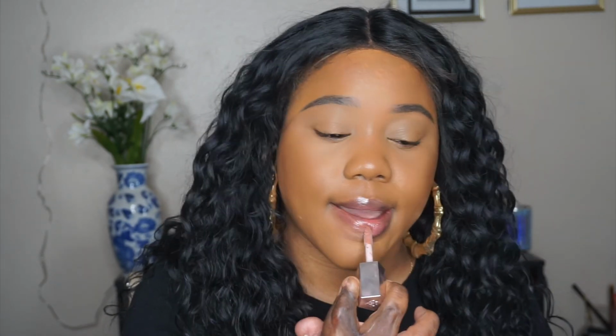Next, I would just pop on my favorite lip gloss, which is the Artist Couture lip gloss in the shade Shameless, but I can't find that. So my next favorite lip gloss is the Fenty Glow lip gloss, and I already have lip balm on, so that is a plus. And that is it. This is my quick, basic, realistic makeup look.